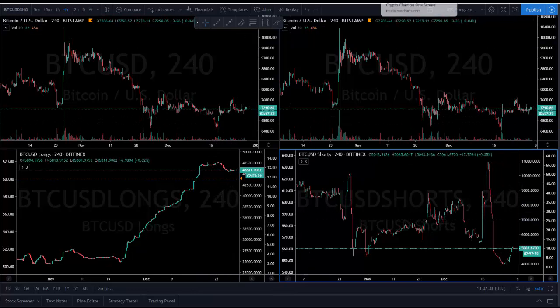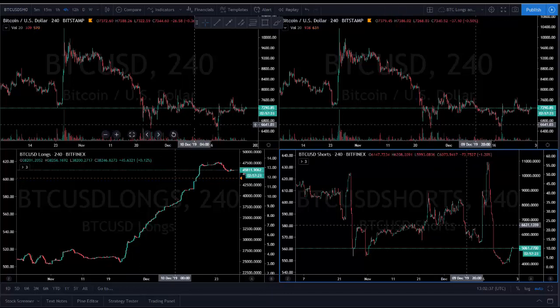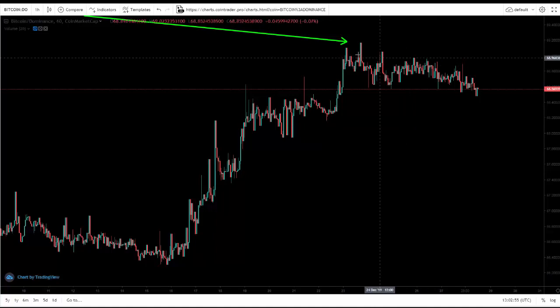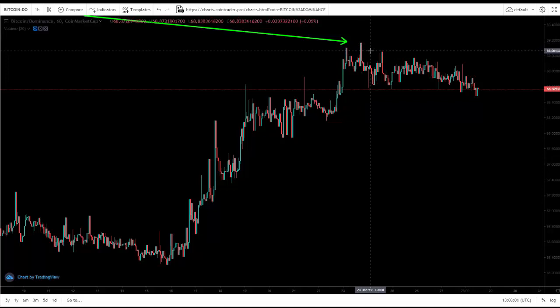But for me, as Bitcoin is taking off, this is starting to become reminiscent of March of 2017. Everything did a pullback, and then Bitcoin started to take off, and all of the alts started to take off at the same time. And we could measure that by looking at Bitcoin dominance. Bitcoin dominance topped out here at 1800 hours on December 23rd, as one of the guys in our Discord chat pointed out.